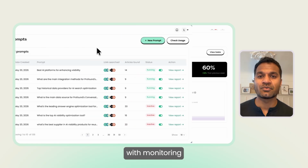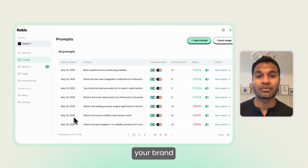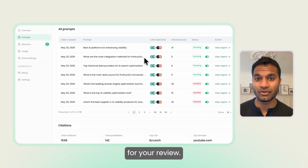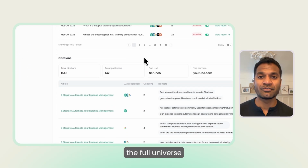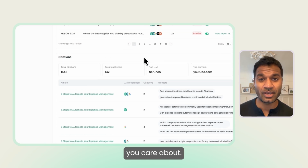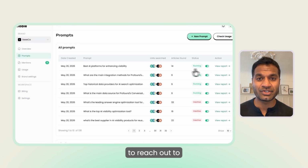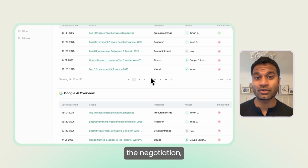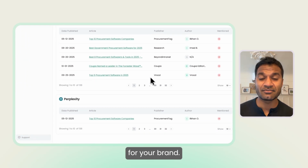The foundation starts with monitoring the search prompts that you want your brand to show up in. You can import prompts that you're already tracking, or Noble can draft prompts for your review. The goal here is to identify the full universe of publishers that are cited across all LLMs for the prompts you care about. This is how we know which sources to reach out to get your brand mentioned. From there, we handle the outreach, the negotiation, and draft the content for your brand.